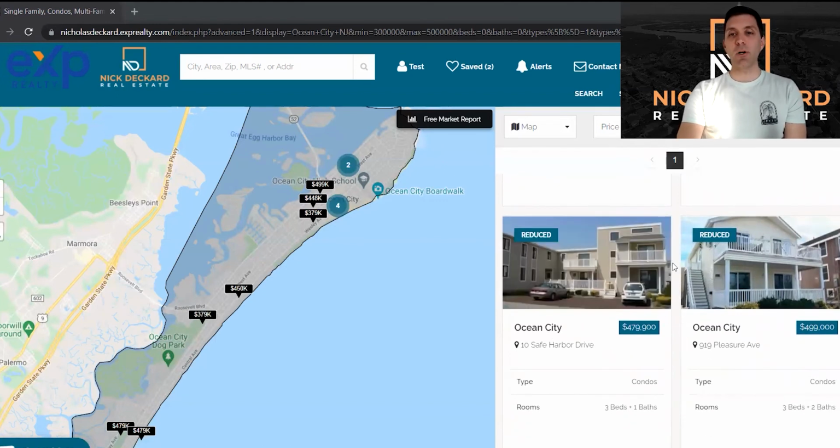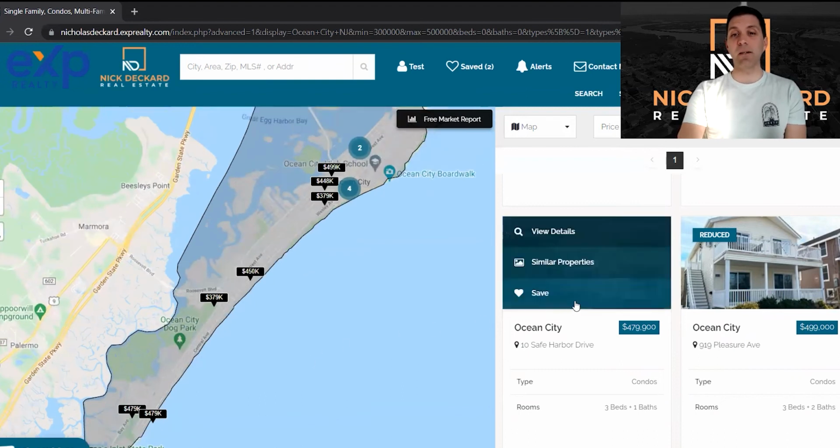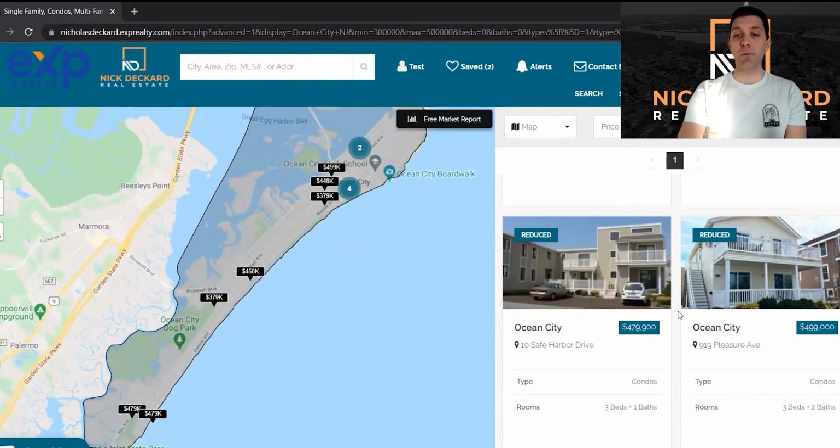We have 10 Safe Harbor, another South Ender. So back here, deep, deep south end, almost on the way to Strathmere and near Corson's Inlet, we have 10 Safe Harbor Drive. This is a first floor, 3 bed, 1 bath. And all things considered, this is fairly priced. I'm a little bit surprised it's still out here. They did just drop the price about a week ago by $20,000. It's a nice unit. It's in a nice location.